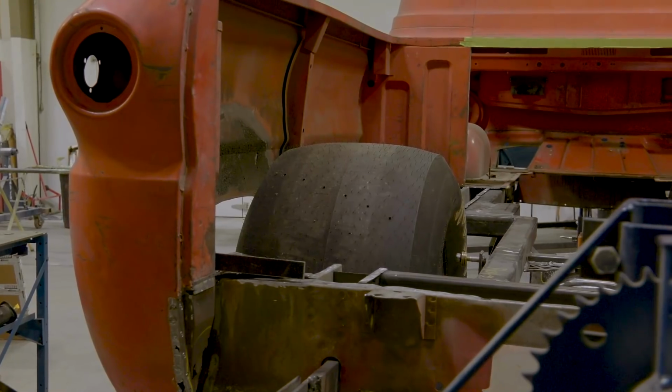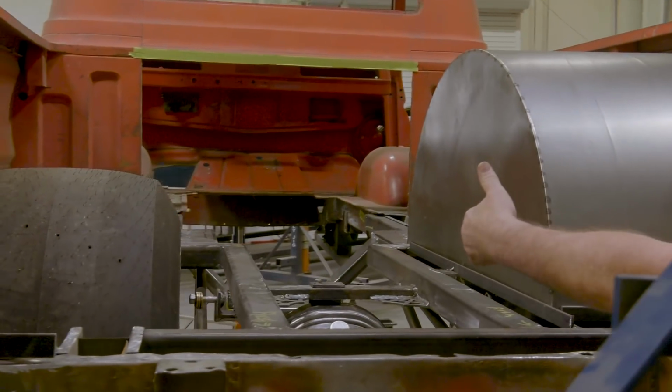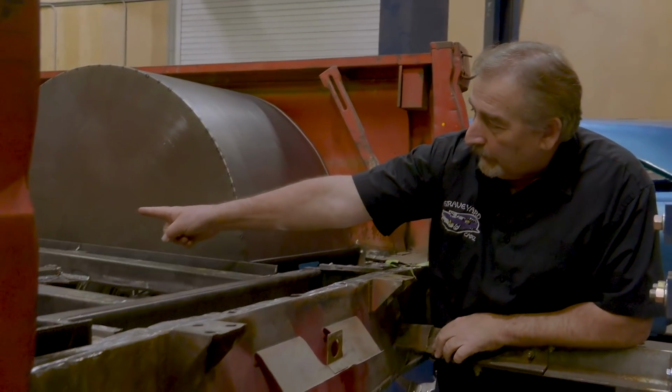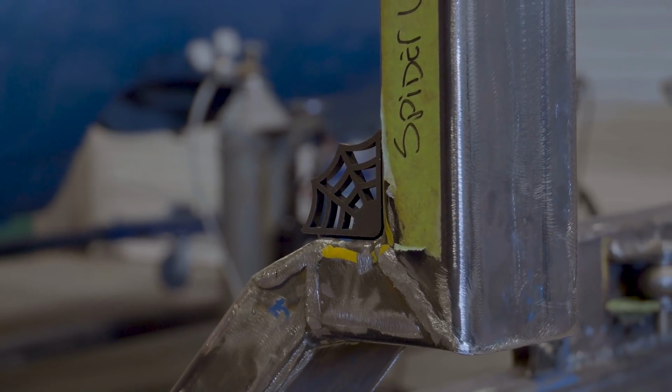You see that most of the bed is cut out of it. You see the engine's out of it. If you look straight down here, you can see that all that's out of the way. Starting at the front cross member that you see, the little spider web gussets, that area right there is what's going to hold the second generation 426 Hemi.